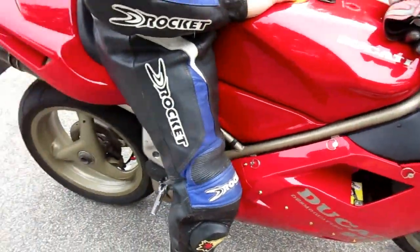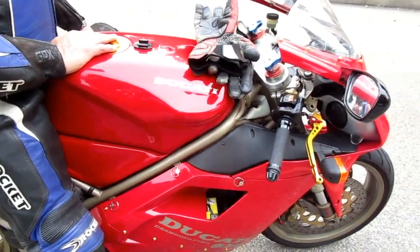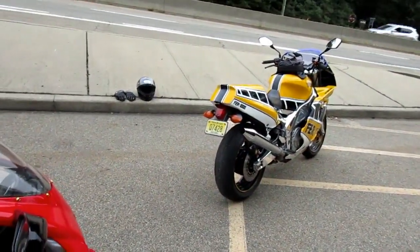Let's see if we can keep it off of the guardrail today. Let's keep them all off the guardrail, especially our asses.